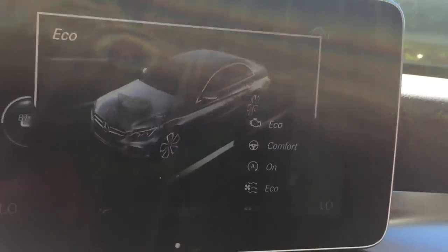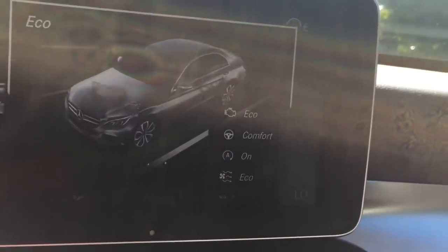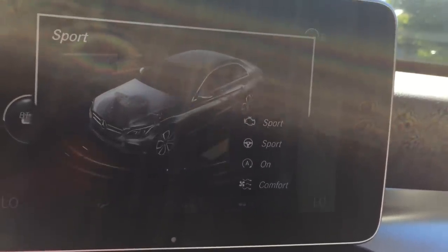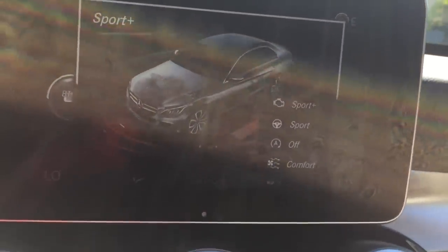If we go to eco, the engine is in eco, the steering's in comfort, auto start stop is on, and the air conditioning is on eco. If we go up to sport, everything becomes sport, and sport plus, which is everything that I drive it on. I only like sport plus. And then individual. You can adjust it individually.